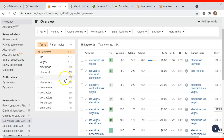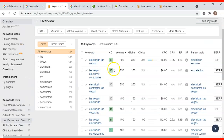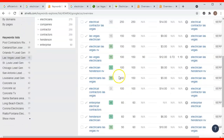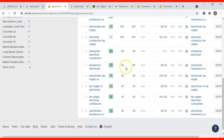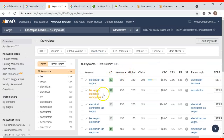So realistically, some of these are kind of tough to rank for. They're not too bad. You don't see a lot of them over 15, but some of these other ones like Electrical Contractors Las Vegas, that's a 3. Henderson Electrician, that's a 1. Electrician Henderson, Nevada, that's a 1. So you can go after the Henderson traffic. You can go after some of the lower Las Vegas traffic to start, and then just kind of build up.